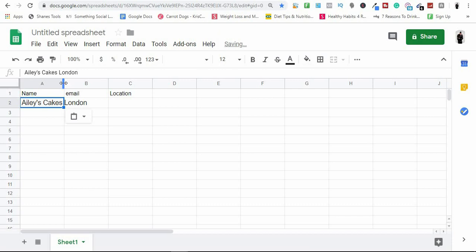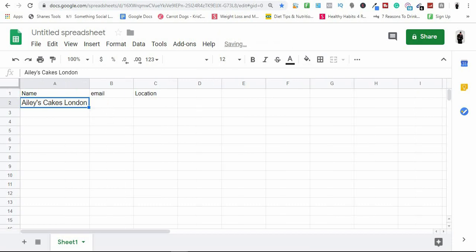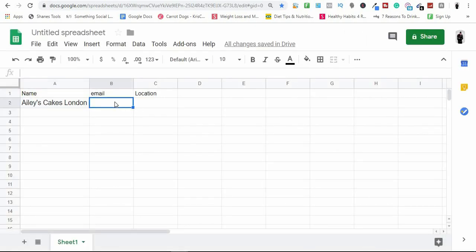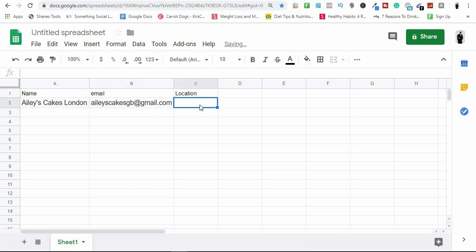Just double click right here. I'm going to copy their email address, put it on a spreadsheet right here. For your location, I'm just going to type in London. I'm going to put London right there.